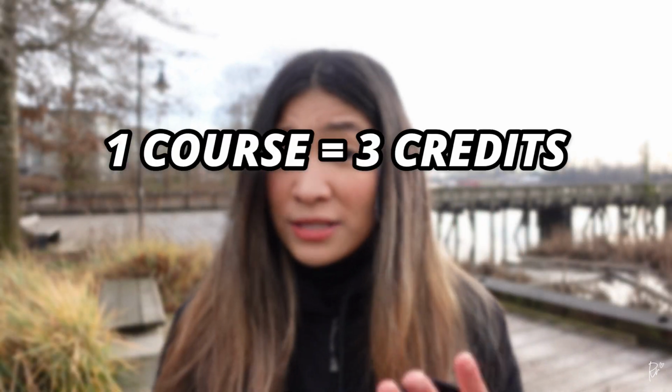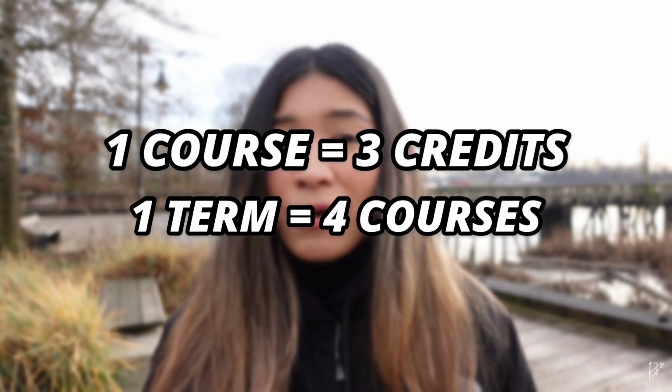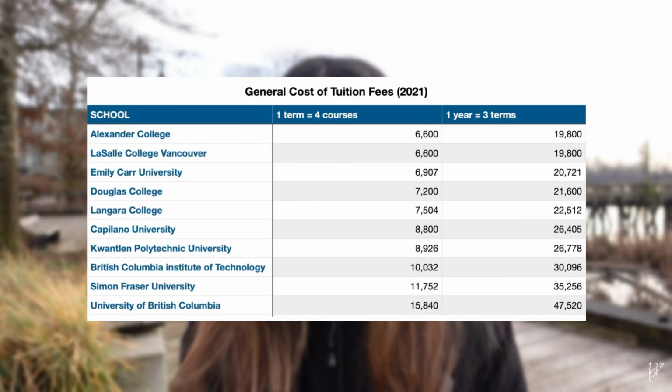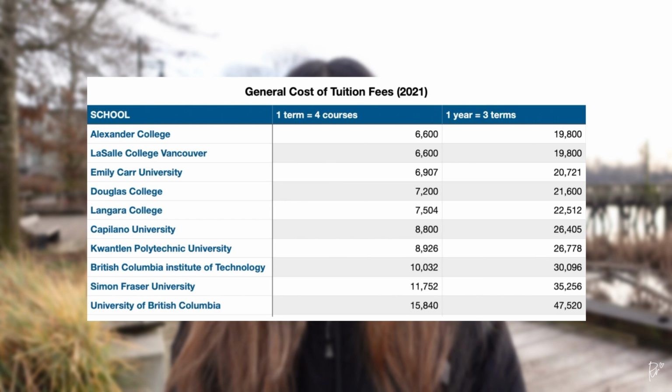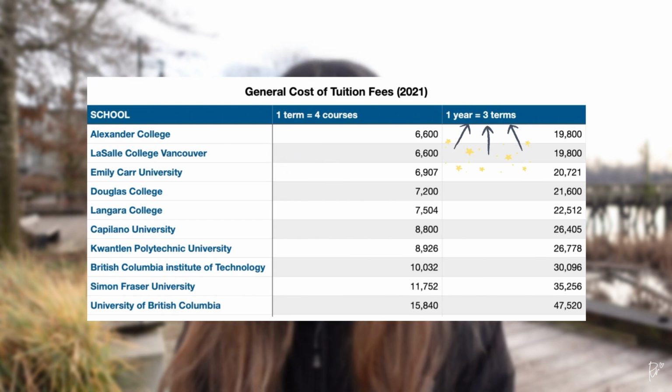Tuition cost is calculated per credit. Each course is worth 3 credits. Each term has 4 courses or 12 credits, and typically there are about 3 terms per year. Now, here's a table. In this table, I've only listed the name of the school, the cost per term, and the average cost per year.